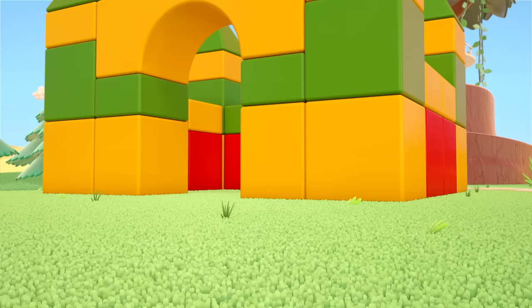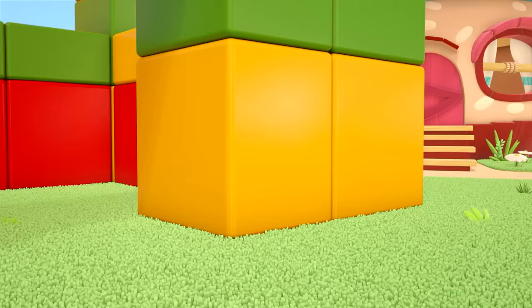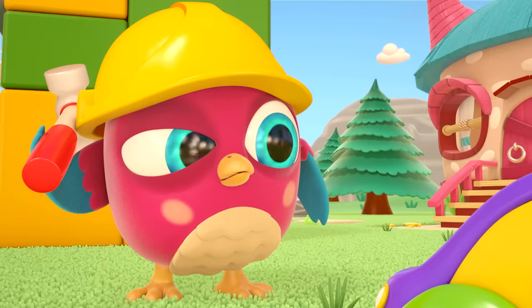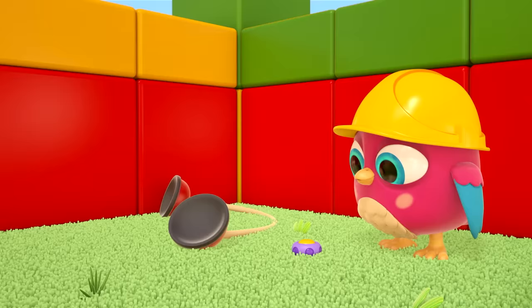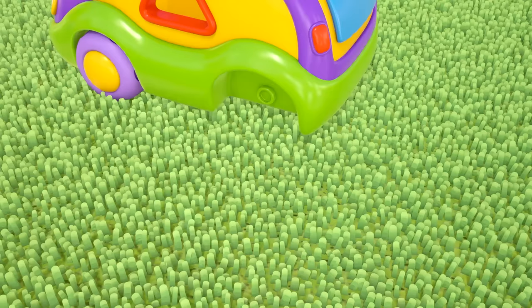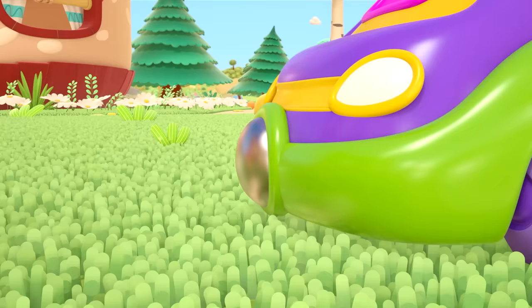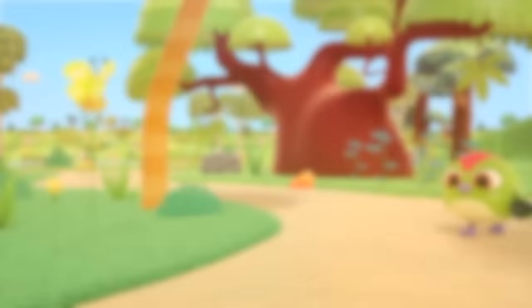Peck Peck the woodpecker's brought along a broken car. Hop Hop the owl will get it fixed. Look! The car's missing a wheel. What can he do? Hop Hop's found a wheel in his repair shop. Let's put it where it belongs. All done! Peck Peck's fixed a rope to the car. Let's go! The car's off for a stroll.